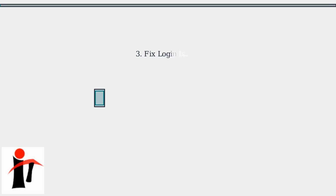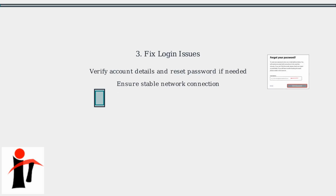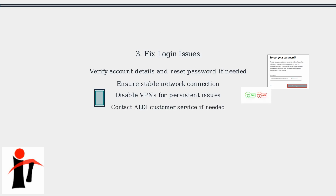Finally, troubleshoot login problems by verifying your account details, resetting your password via ALDI's website if needed, and ensuring you have a stable network connection. For persistent login issues, try disabling any VPNs you might be using. If these steps don't work, contact ALDI customer service for further assistance.